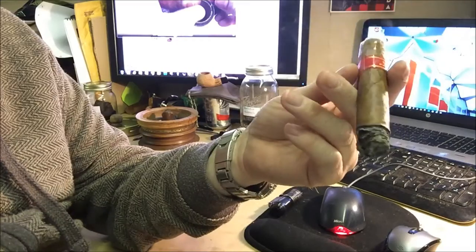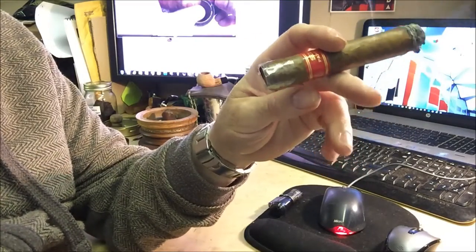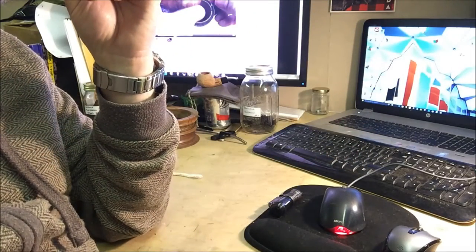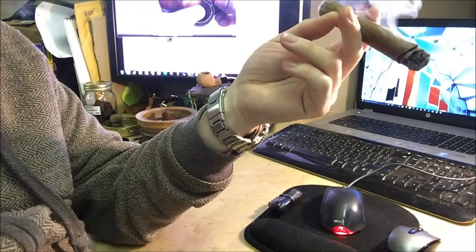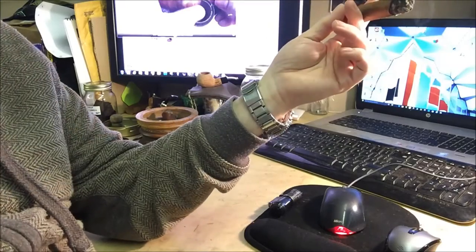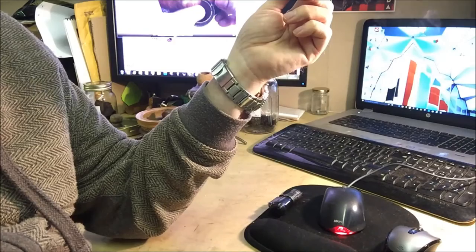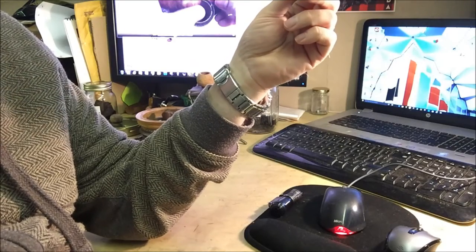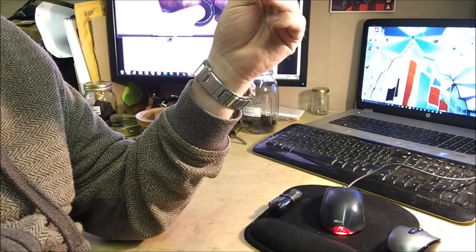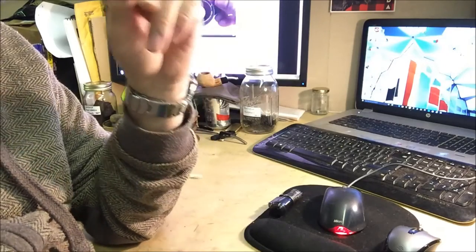Plenty of smoke. It's already quite full-bodied in the flavour, and the aroma is lovely. I'm getting cedar. A bit of cocoa. Pepper. And perhaps a little bit of fruitiness. Might be wrong there.